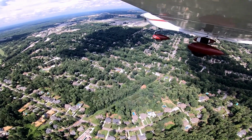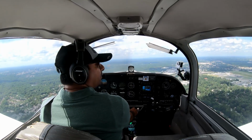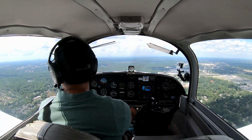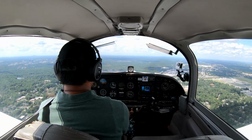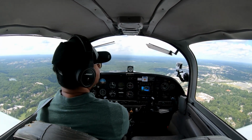Number 66 Romeo Delta, runway 21 right, clear touch and go. 66 Romeo Delta, clear for 21 right. This will be a full stop, sir. Roger, number 6 Romeo Delta, clear to land. Clear to land, 66 Romeo Delta, thank you.